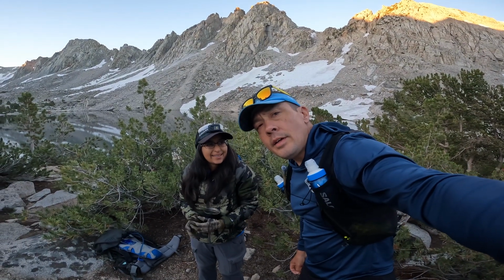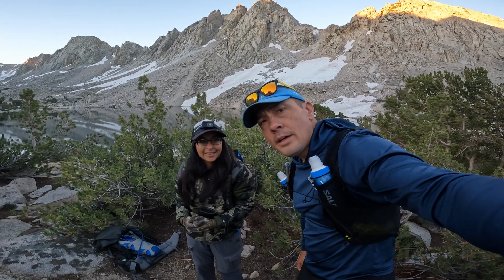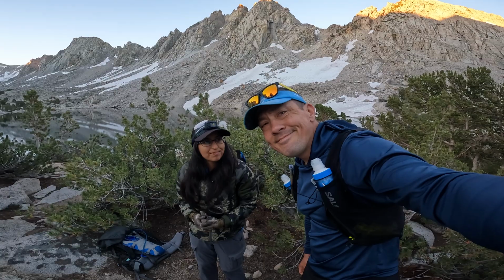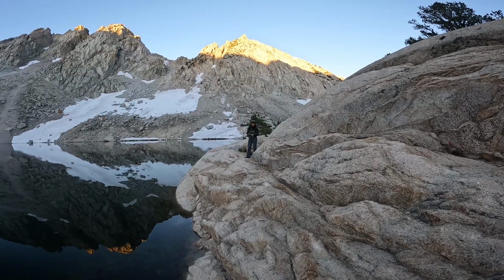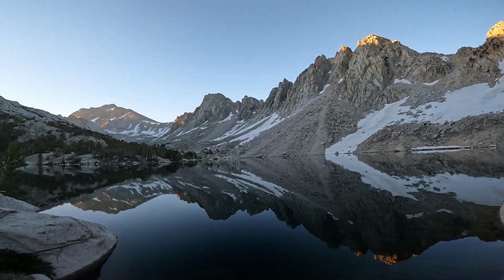Okay, leaving Kearsarge Lake 3. Gonna attempt the Rae Lakes Loop. Hopefully be back in time for dinner. Yep. Alright, saying goodbye to my sweetie. She's gonna hang. Support crews here at camp. Sunlight's coming on the mountain. Looks amazing.